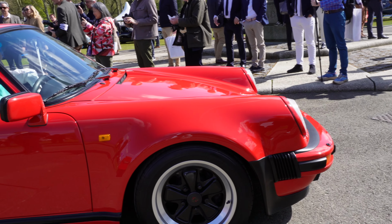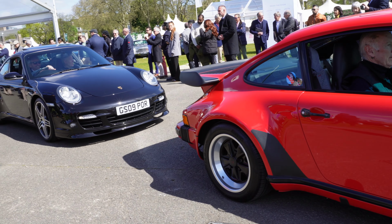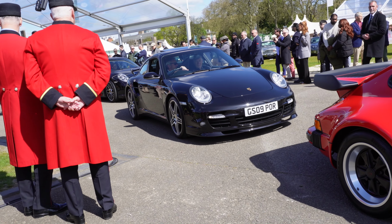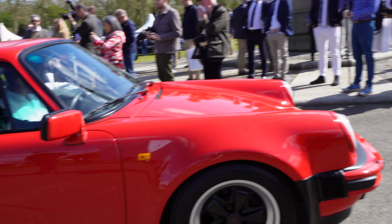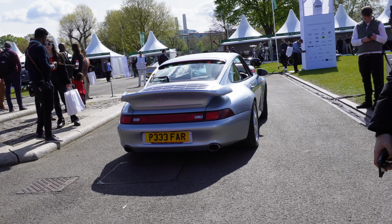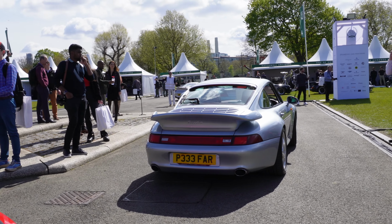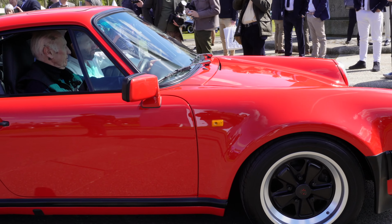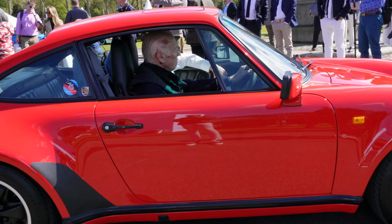And they keep coming. And we've got the pensioners out here as well, driving them through. They're going round and round. There seem to be so many. So as these cars come through and park up, we slow down a bit, so I shall try and film it.